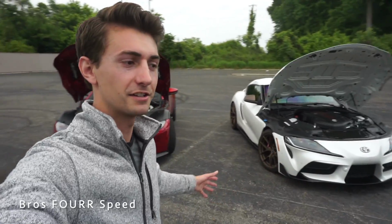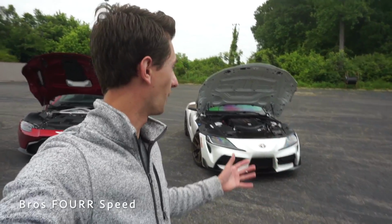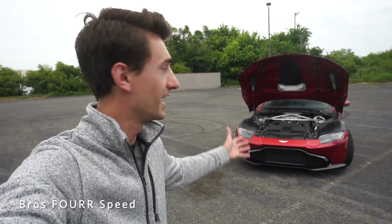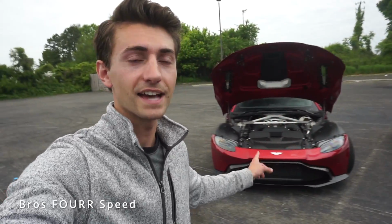So with those numbers, that kind of leads us to why I feel these are kind of in the same family of cars. This is a Japanese car, it's a Toyota. However, it is in partnership with BMW. The drivetrain is from BMW. This car is a British car, an Aston Martin. However, same thing, it's got a German powertrain from Mercedes-Benz. Both cars have the ZF 8-speed automatic. It is mounted on the engine on the Supra. However, on the Aston, the transmission is actually mounted in the rear end of the car.